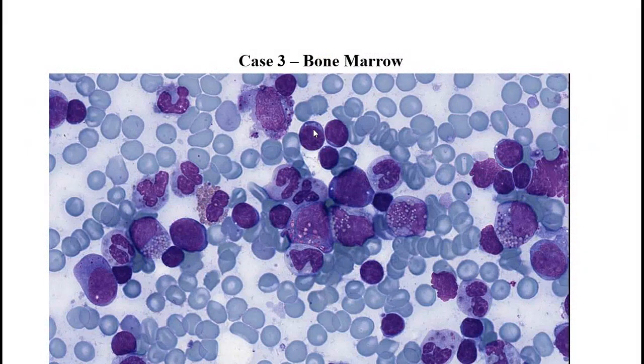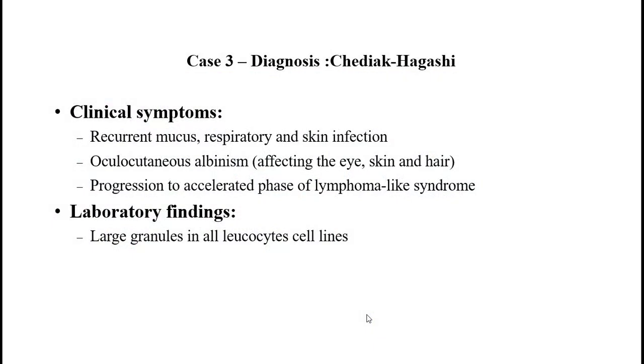Bone marrow, definitely. There are lots of large cells. Sorry, but the color is not quite right, a little bit too blue. But there are lots of large granules here. This could be a monocyte, and this is a myelocyte. And this is a mature neutrophil. Looks like there's some eosinophilic granule, but the granules are way too big. Same as here. There are lots of granules. And I was not able to demonstrate to you these granules in lymphocytes. So the diagnosis after seeing all this is Chediak-Higashi syndrome.